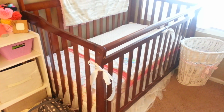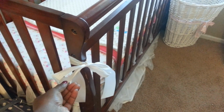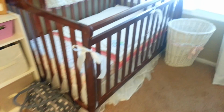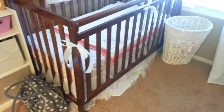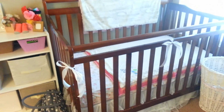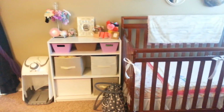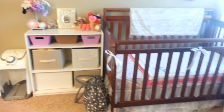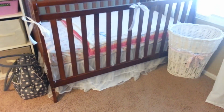And I wanted my mom to tie some really pretty crib bows on here. So these are just some bootleg kind that I made. So hopefully my mom will get those done so that we can put some prettier bows on her bed. But this was Preston's crib originally, and it was on this wall over here that I'll show you in just a second. But that is her crib, and then her little crib skirt.